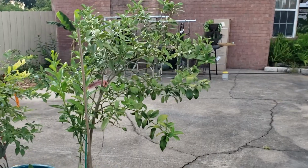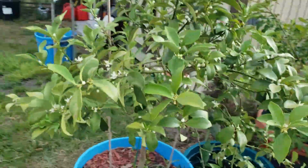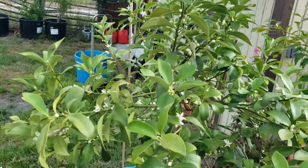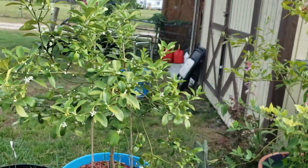Okay, this is a sweet kumquat tree that we have. We bought it last year. You can see it's blooming right now. And they are very sweet. Compared to a regular kumquat, very nice.